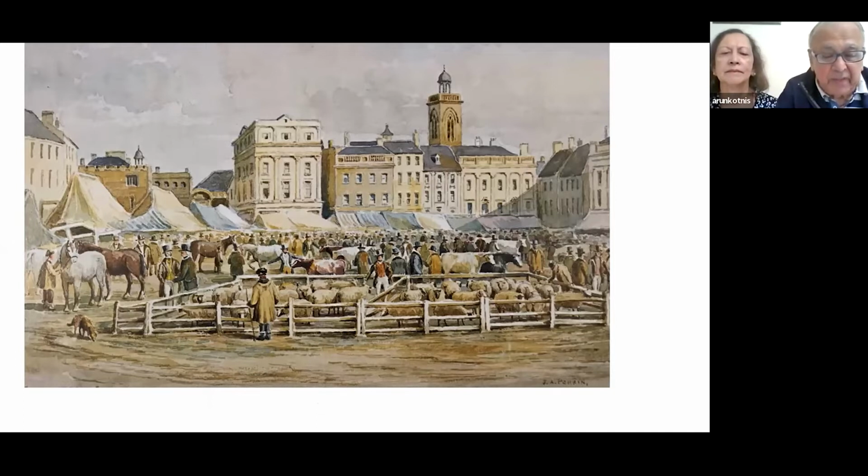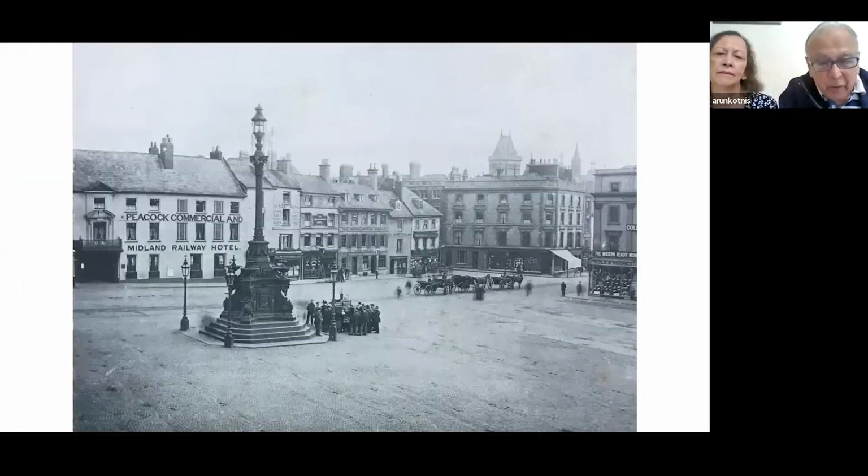The cattle trade was very, very buoyant at that time. And this is probably a 1847 photo of the market square. The market square is a beautiful square, probably the biggest in England, which has so many beautiful historic buildings, Georgian buildings and Victorian buildings. And the next will show you how magnificent Market Square in Northampton is. And this is the landmark structure, which is the Isaac Fountain.